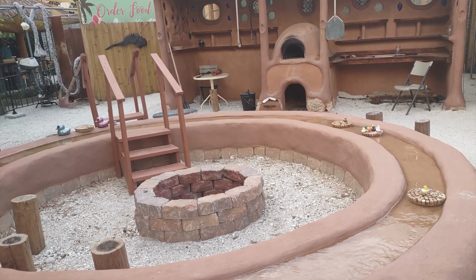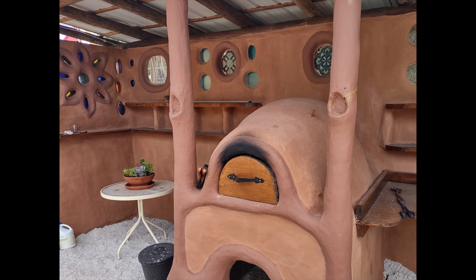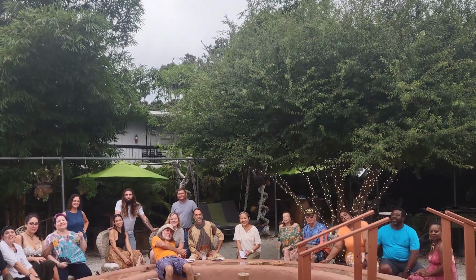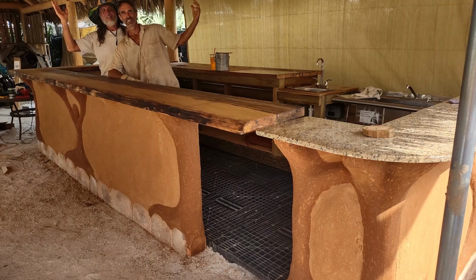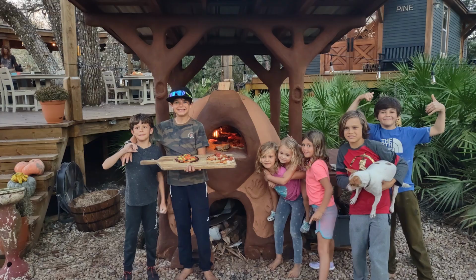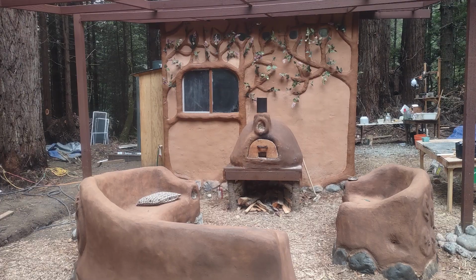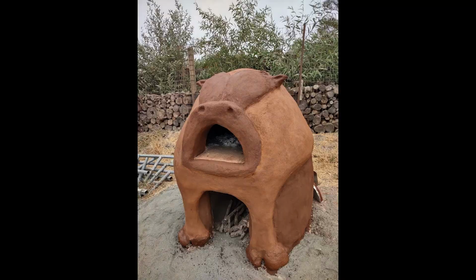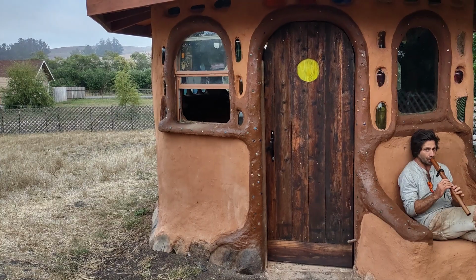Then over at the backyard at Faded, I built a canal and a pizza oven with some nice decorative features behind. And the community gathers around the canal to get their pizzas. And we had built a bar in the backyard. And built a pizza oven over at the park with the kids. And up in Mendocino, built a pizza oven there. And over in Sonoma, did the cob oven.